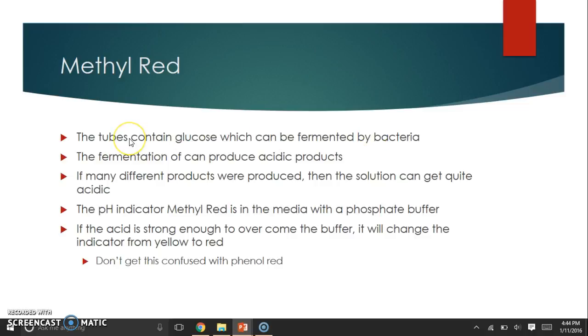All right, so if you remember, glucose can be fermented. It can go through aerobic respiration, anaerobic respiration, and fermentation. But it can be fermented by bacteria. The fermentation products, again, if you remember, are acidic products. We talked about one type of fermentation, or we didn't really talk about it. You probably should have talked about it in class, either ethanol fermentation or lactic acid fermentation. But you make acidic products.